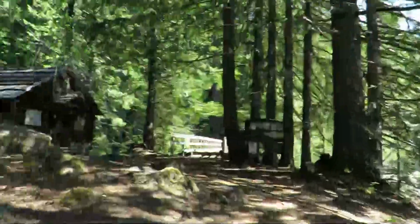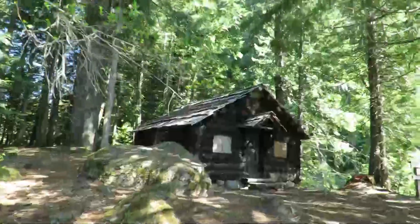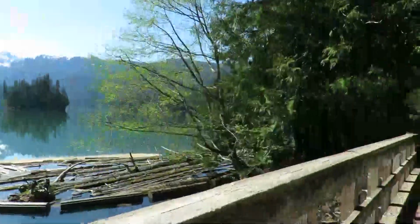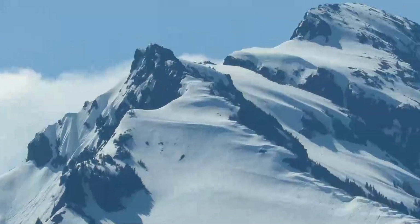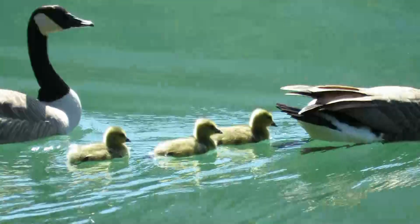Now we're starting around the lake. And this must be the historic old cabin from 1910 I was reading about. Here's a good place to give you a close-up of Johnson. Wow, a lot of snow still up there. Hey, there's a family of Canadian geese.